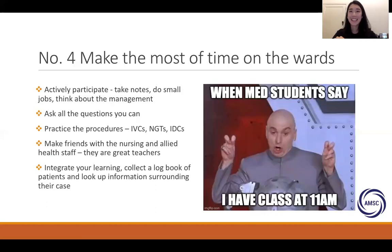Then number 4 is make the most of your time on the wards. I'm quite guilty of saying I have class at 11 and then never coming back to the wards when I was a med student. But as an intern and resident, you can definitely tell when new interns come in who's been on the wards, who knows how to do things and who hasn't. And when you're on the wards, it can be quite boring if you're not participating in anything, but offer to take notes, do small things, and actively think about how the patient is being managed while you're there. And ask all the questions you can.